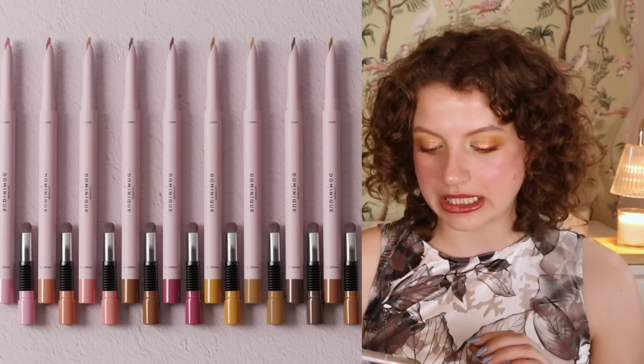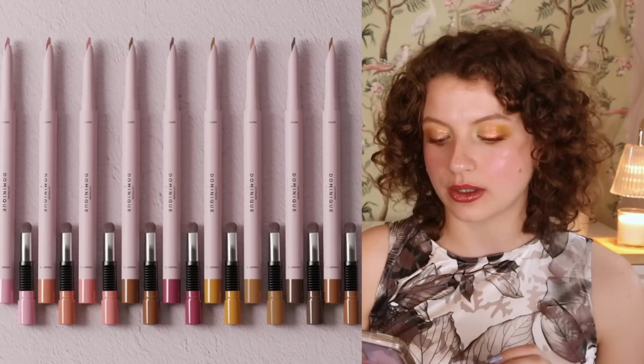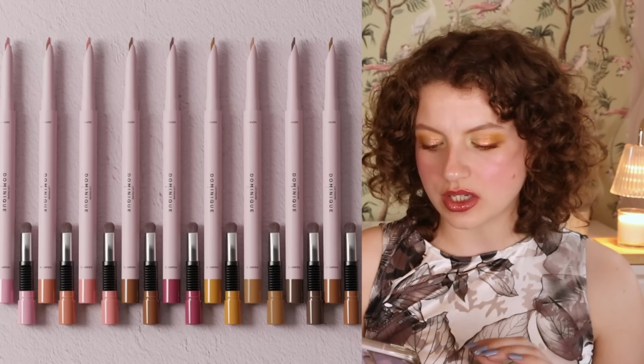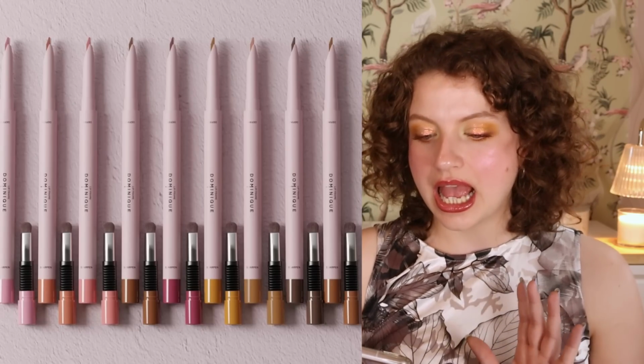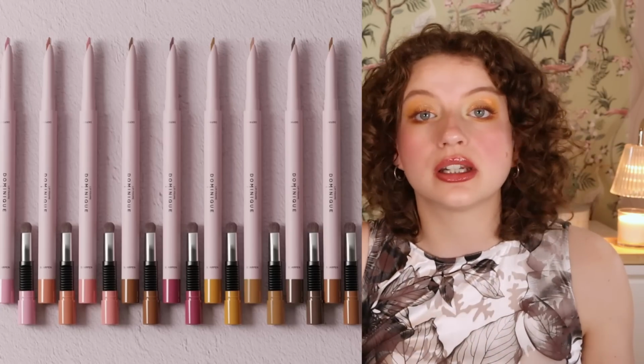Then we have a new lip frame liner by Dominque Cosmetics. It comes in 9 different shades. It has jojoba oil and hyaluronic acid. It is already available. We see some pretty interesting shades here. One of these shades looks kind of like it could be a mustard shade. I'm not super interested in Dominque Cosmetics, but I also don't have anything against the brand.